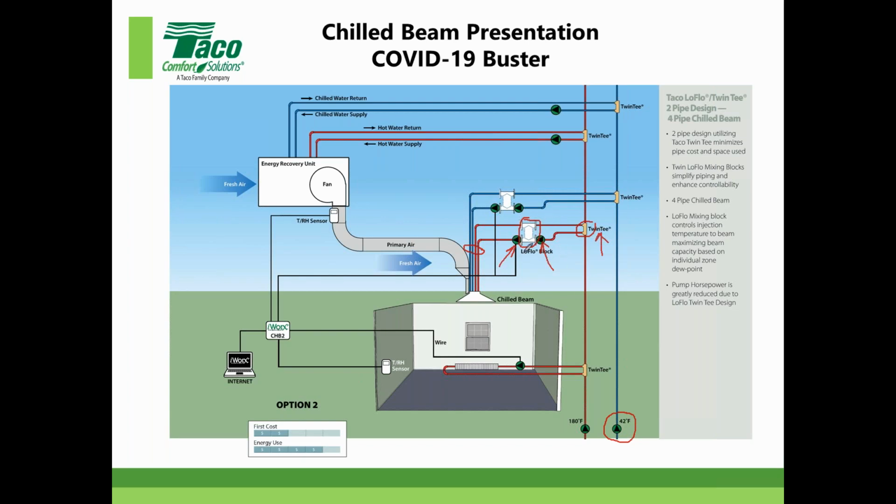But because of the blending or mixing capability of this guy right here, we can actually deliver the chilled water to the chill beam above the dew point temperature. My supply water temperature is around 42 degrees Fahrenheit, and I'm mixing it at the low flow mixing block and delivering the water temperature at about 5 degrees above the dew point. So in my case, that's about 55 degrees. 55, ta-da, 55.